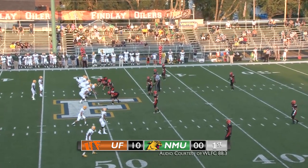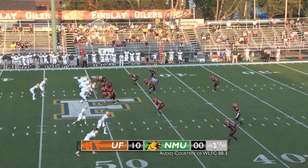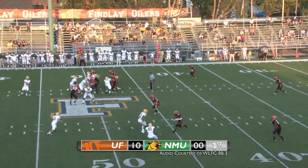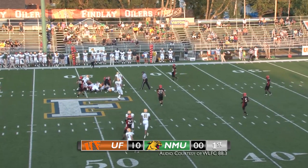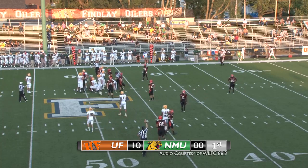40 seconds left here in the first quarter. Oilers lead it 10-0. Trips to the near side. Handoff goes to Prince Young. Hits the middle, and this time hits a wall. We shut down after about a 2-yard pickup. That'll bring up 3rd down and 8.